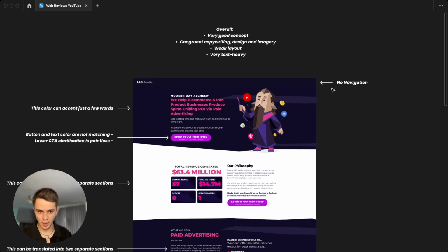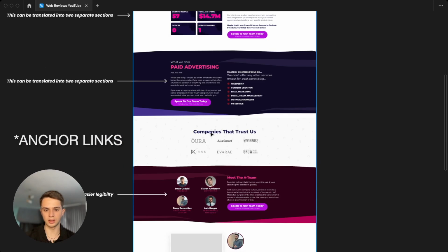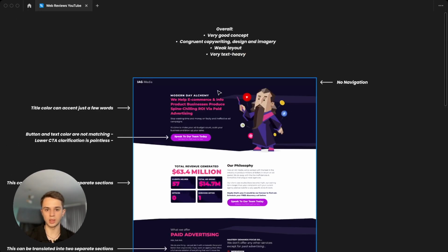The first thing I noticed that can be improved is that there's no navigation. Why is navigation useful? Even if this is a one-page website, we can still have hyperlinks to the sections below, so if people want to skip to something, they can do that. In some cases that's good, in some cases it's bad. I'm guessing the reason they didn't put a navigation in there is because they want people to go one after another through all of these sections instead of skipping.